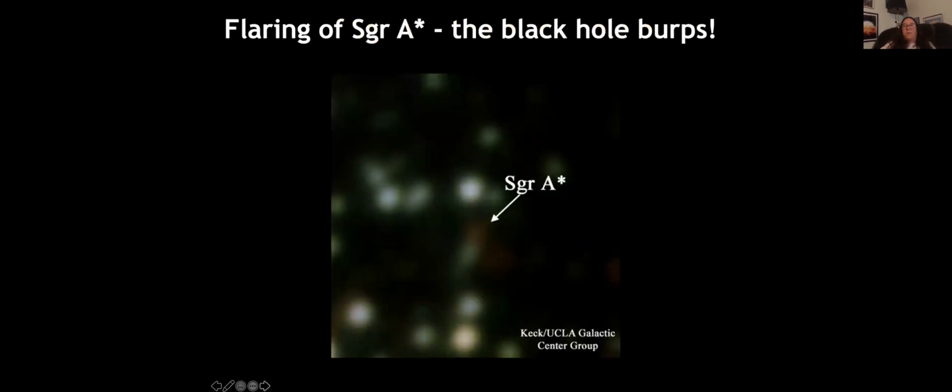The black hole burps. So they've been monitoring light coming from the black hole now that we know roughly where it is. And over the years, once they were able to get much better data, they were able to notice that it does indeed emit some light in the infrared. And they think it's material falling into the black hole. So when it eats, it does actually burp a little bit. And it gives off, that's a fun term for saying it gives off radiation.